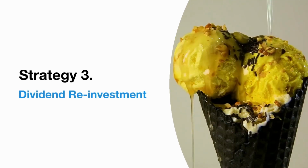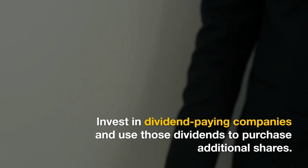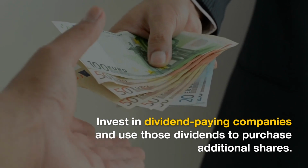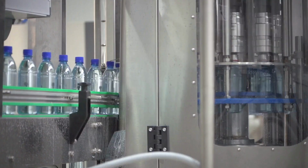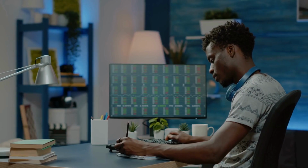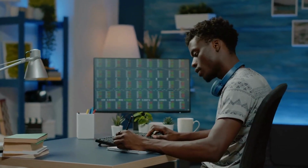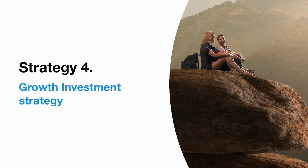Strategy 3. The Dividend Reinvestment strategy. With this strategy, you're investing in dividend-paying companies and then using those dividends to purchase additional shares. Start by researching companies with a history of paying dividends, which are a portion of a company's earnings paid out to shareholders. Then, through your brokerage, choose a dividend reinvestment plan, or DRIP, that automatically uses your dividends to purchase more shares.